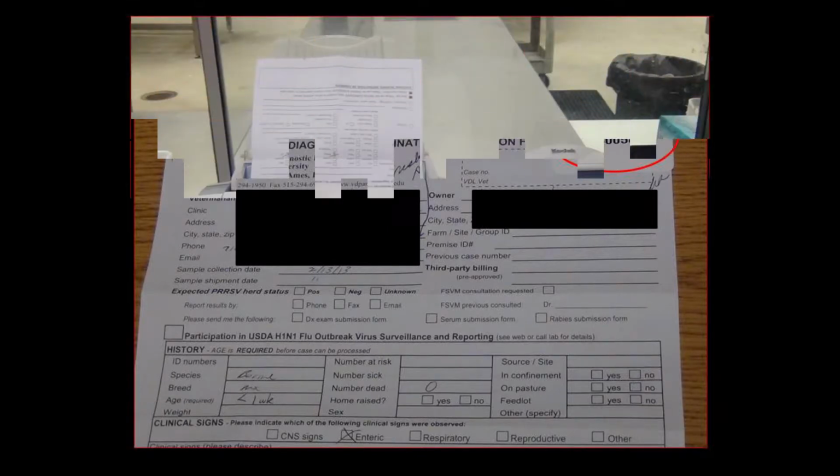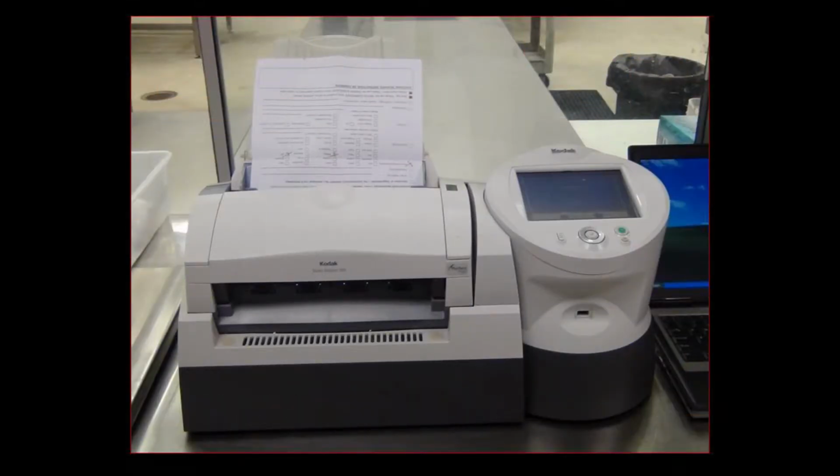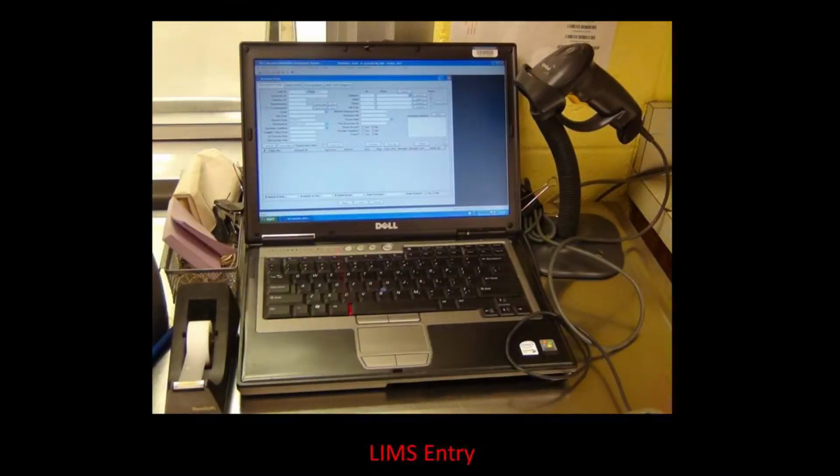Each submission form is then scanned into the system. The ISU Veterinary Diagnostic Lab uses a computer program called LIMS, or Laboratory Information Management System, which allows for tracking of each case in a paperless manner.